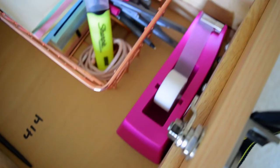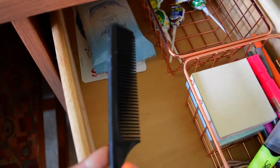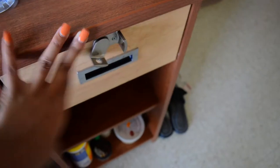This is where I keep my tape, highlighters, pens, sticky notes, a charger, oh, lollipops that my roommate gave me, wipes, flash drive, and a random comb that I keep in my drawer just in case for emergencies.